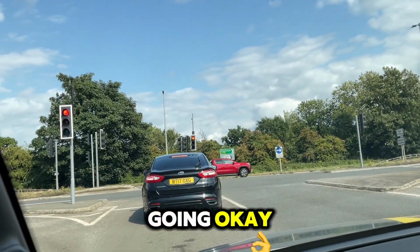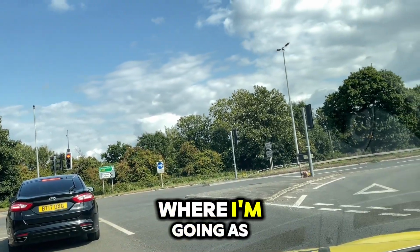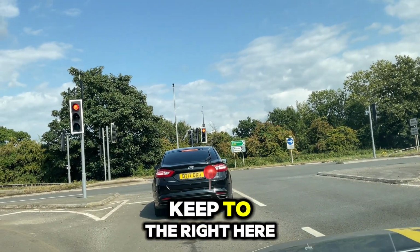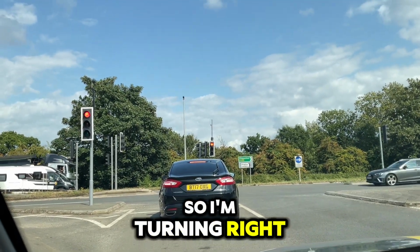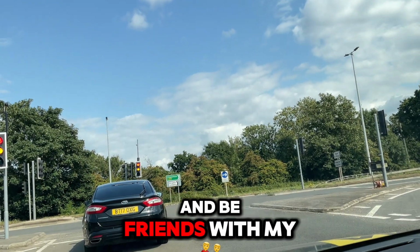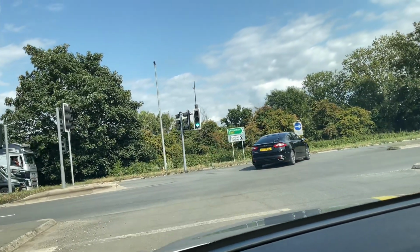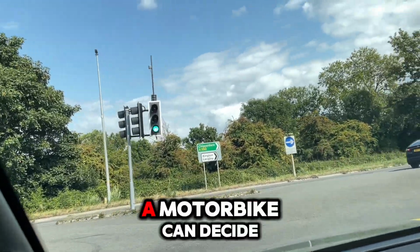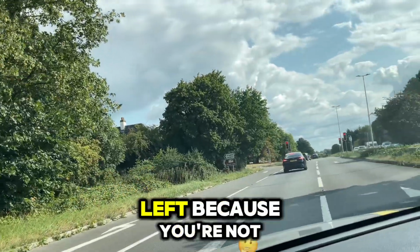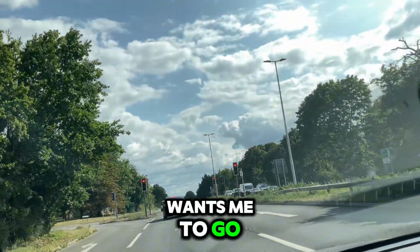Okay, so there's a traffic light here. I'm turning right. The car in front of me is going exactly where I'm going as well, so I can't get lost. But then when I turn, it wants me to keep to the right here, so I'm turning right, and when I turn right, I'm going to look for my left curb so I can go and be friends with my left curb. Light has changed. It's my time to go, center and right, but scan the left space as well, please. A motorbike can decide, or a car can decide they are not going to stop for you. Don't go to the left because you're not turning left. I'm going straight on. That's where the examiner wants me to go.